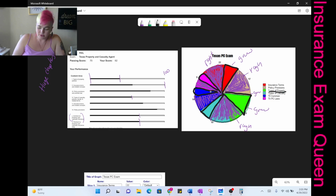So we took these chapters and we made them into pieces of pie so we can understand how much of the exam they make up. Then we compared our score to how much we already know. The colored in purple is what we already know, how many points we already got right, and what's left open is how much we have to grow. So types of property would be the biggest focus. Then policy provision, or then insurance terms. Then what is this, types of casualty, and so on and so forth.